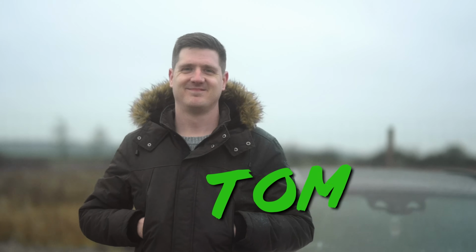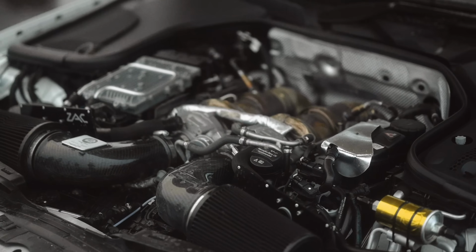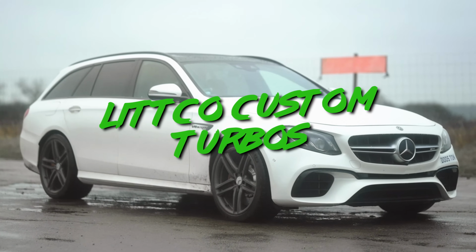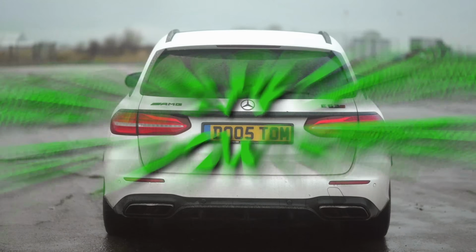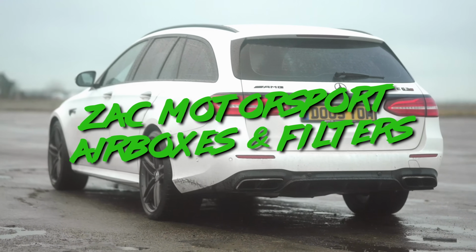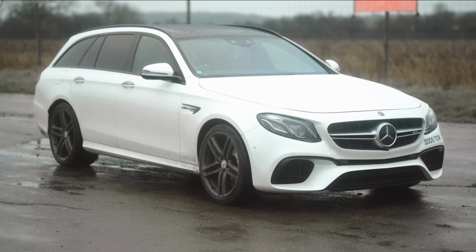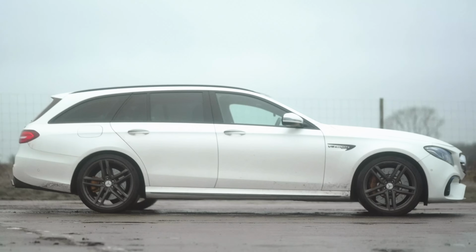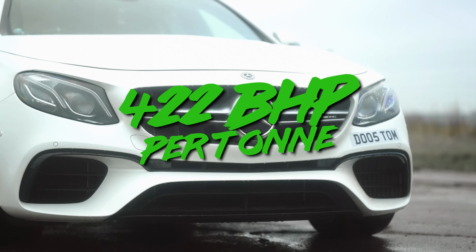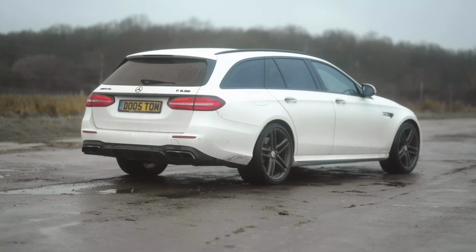And he's going to be stepping up against Tom and his 875 brake horsepower, 958 foot-pound stock engine 4-litre V8 twin-turbo Mercedes E63S estate tuned by Race Dyno Tuning. Modifications include Litco custom turbos, Tempest Performance 3.5-inch downpipes and 3-inch catback, Spool Performance FX 150 high-pressure fuel pumps, a Spool Performance low-pressure fuel pump kit, and Zach Motorsport air boxes and filters. The E63S usually runs 950 brake horsepower, but after a last-minute mapping issue, he blew his methanol controller and he's down to 875 brake horsepower. The German family wagon weighs in at a hefty 2,070 kg, giving him a power to weight ratio of 422 brake horsepower per tonne. The Merc drives all 4 wheels via its 9-speed dual clutch transmission. Oh, and unfortunately today, his launch control ain't playing ball.